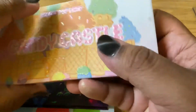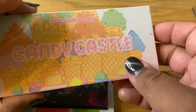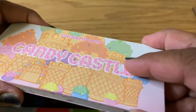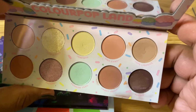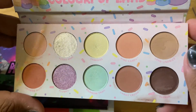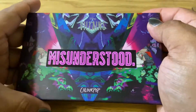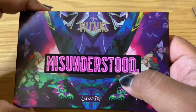I definitely slowed down buying Colourpop palettes. Now, if one of them excites me and gives me a makeup gasm, then I'll get it. You know what I mean? I don't have to get every collection. But this has some pastel shades, a little bit of nudes and some shimmers. It's cute. He's cute. All right, next is the Misunderstood palette. So this is the 15 pan palette. The packaging is beautiful. It's so stunning.